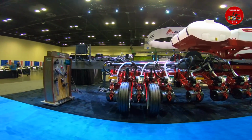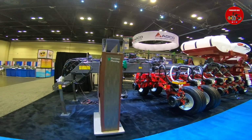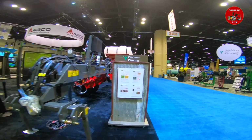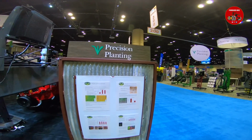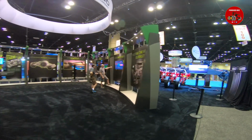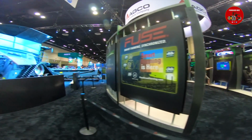And now let's go back and check out some more equipment here and walk past the AGCO display. And like I said, this show's geared more towards crop production, so a lot of the equipment manufacturers don't bring as much equipment as they would at some other shows. But anyways, overall, still the best farm show in my opinion.